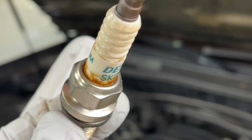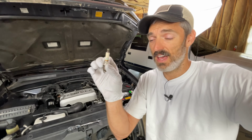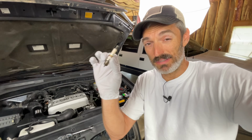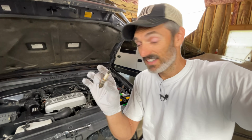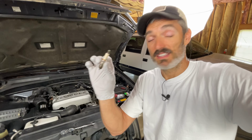This is a factory Denso SK20R11, which is what I have to replace these with. Today we're replacing these regardless because I just want new plugs in there, and I'm hoping that the problem lies with the plug, because if it does, I think that simply replacing these spark plugs is going to make this engine run better.